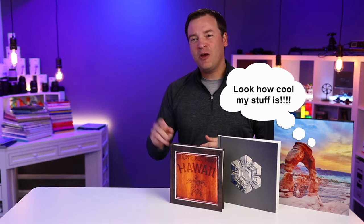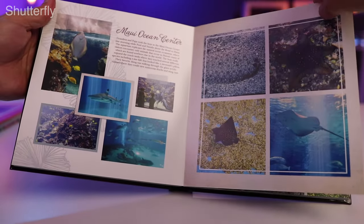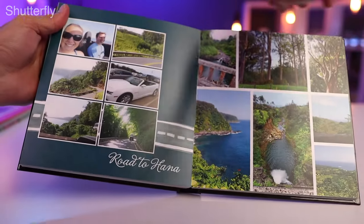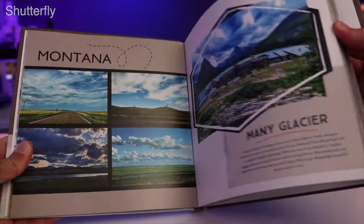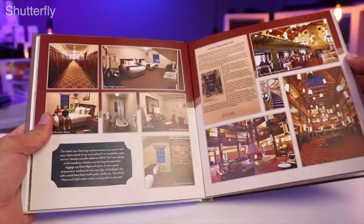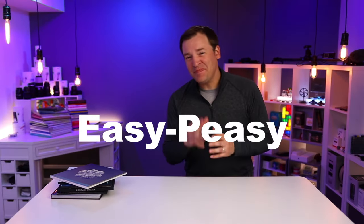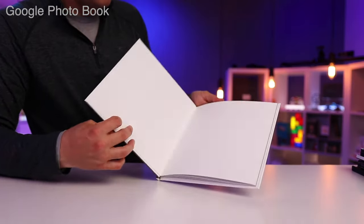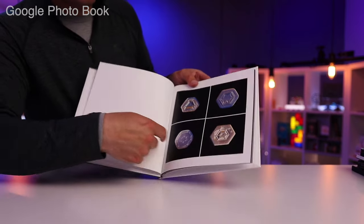And the third, which we've done a ton of, we have over 40 of them back there, are more the scrapbook type books that have embellishments, they have stickers, they have text that show the story and go along with it. And it's a bit more involved whenever you're creating them because you want everything just right. For the basic photo book, you want something fast and simple, quick and easy. Easy peasy. You just want to plop these photos really quickly down. You want to maybe arrange them a couple times, maybe just add a little bit of text here and there, but that's it.